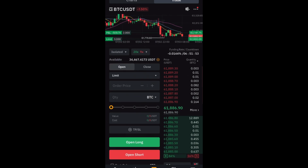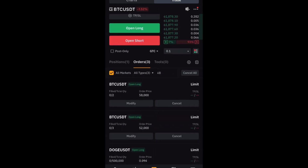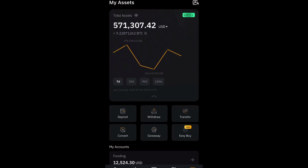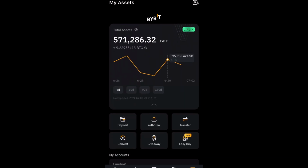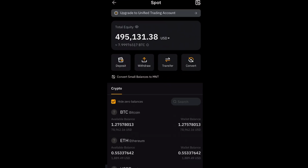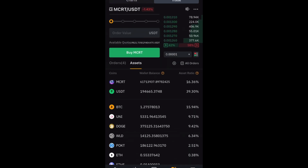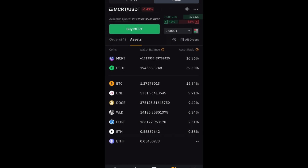It would have been good to sell that bounce actually yesterday at 64. You can see that it wiped out those gains. This trade was positive 2,000. In this account, 571. Yesterday, 575, 572, so just slightly moving sideways. And I'm holding in this account MCRT 16%, cash 39%, Bitcoin 15%, Uni, Doge, World.